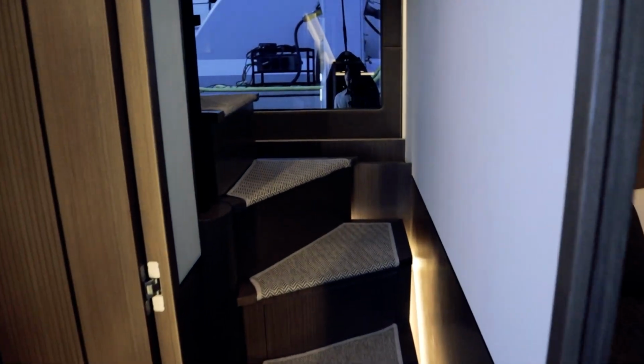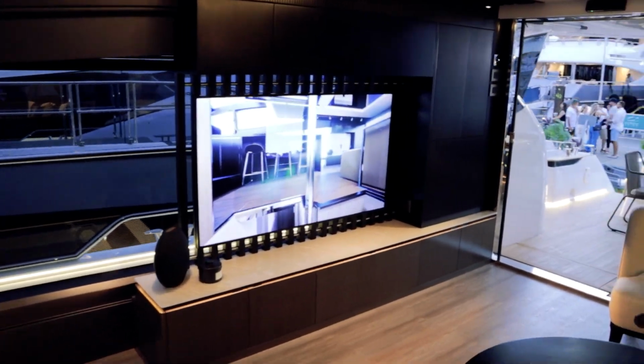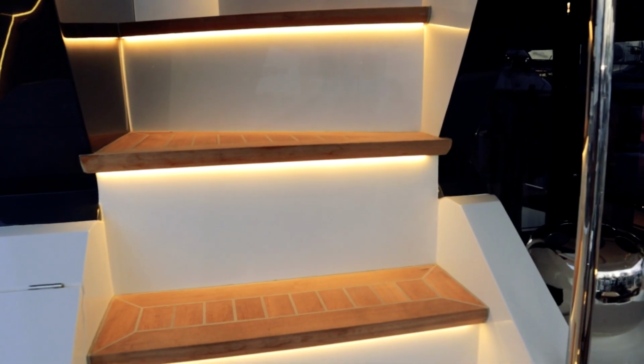So we'll head on out here and I think we're gonna head up to the Flybridge and finish this tour up. So we're gonna come through here and we'll take a right back to the aft cockpit and then we'll turn around 180 degrees. We will come over here.